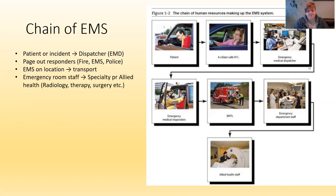EMS arrives on location. They do their size up. They start their treatment. They eventually start a transport. They transport typically to an emergency room, and the emergency room will try to stabilize until they can get them to a specialty or allied health. So we're looking at like radiology. Maybe they need to go for a CT. Maybe they need to go to psychiatric, they need to go to some physical therapy, or they get discharged and they have to follow up with their primary physician later.